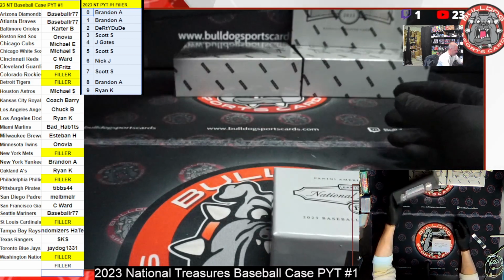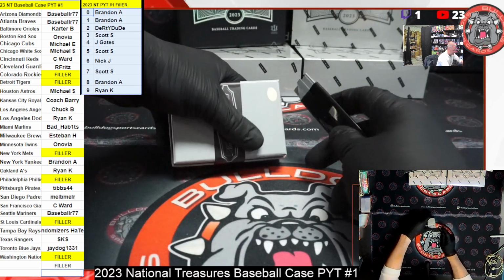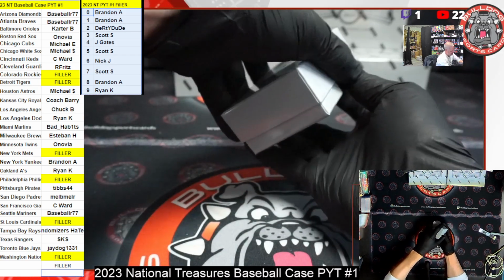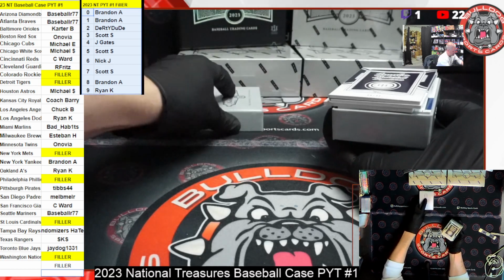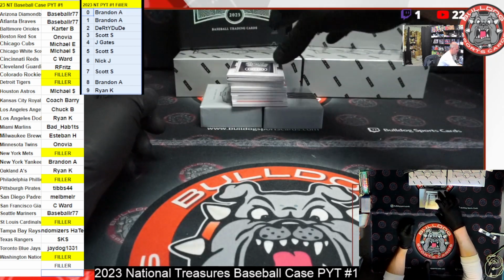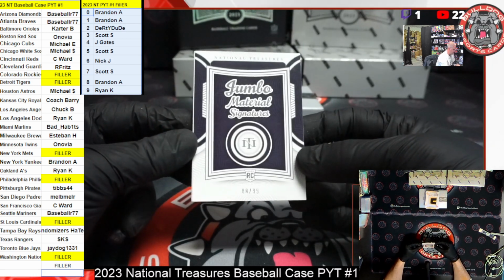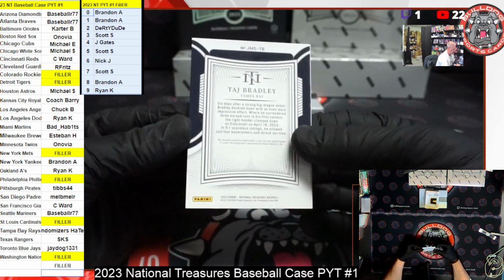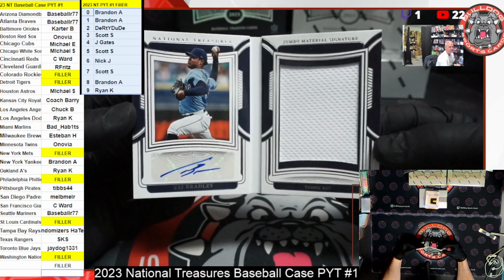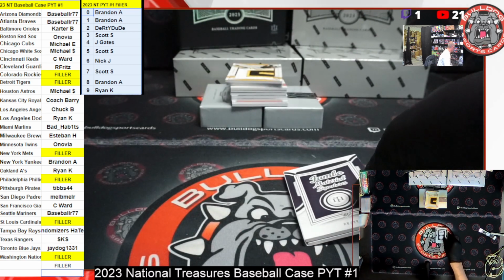Ooh, we got a big one here to start. We like big ones. All right, here we go. First up, Mr. 99, Jumbo Material Signatures. Yeah, it's for the Tampa Bay Rays. Rando is on the Rays. That's a Taj Bradley booklet for Rando.